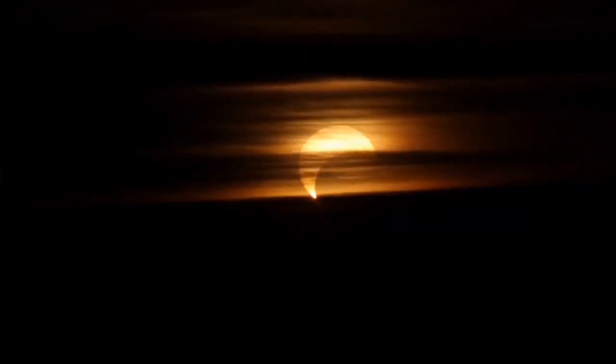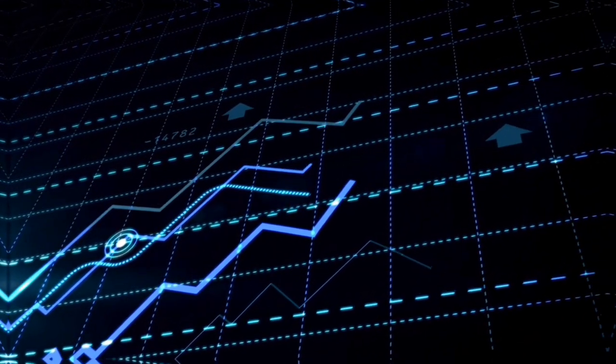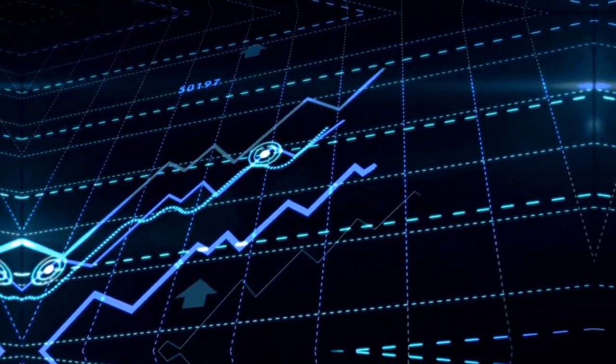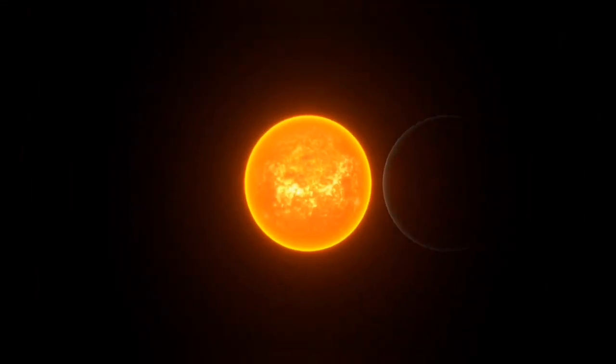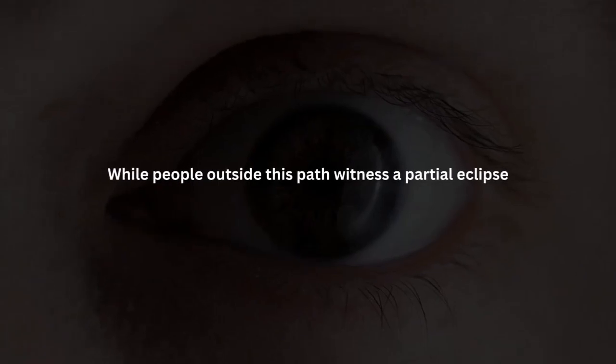The path of totality, where the total eclipse is visible, is relatively narrow. It's often only about 100 miles wide but can stretch thousands of miles long. Those within the path of totality experience the complete blocking of the Sun, while people outside this path witness a partial eclipse.